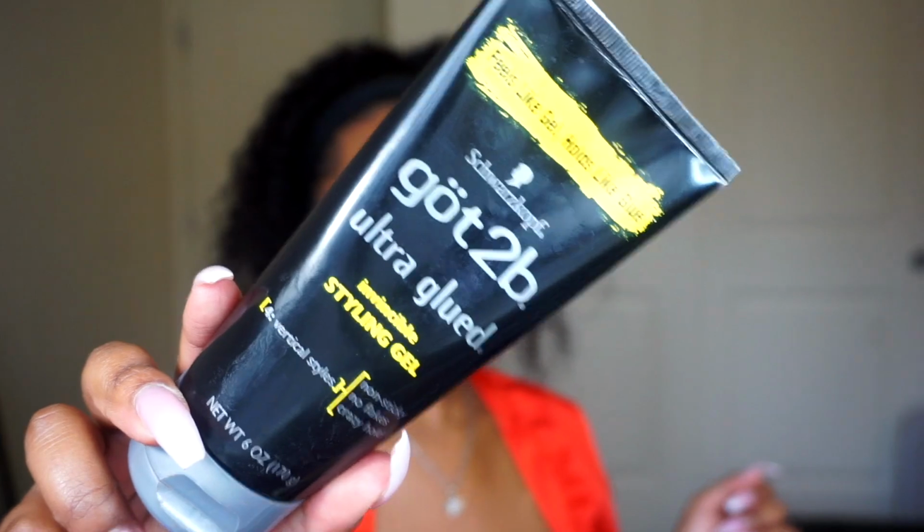So here I was just trying to figure out what style I wanted to wear my hair in because I did not want to leave it down, honey. It just was not fitting me in my head.